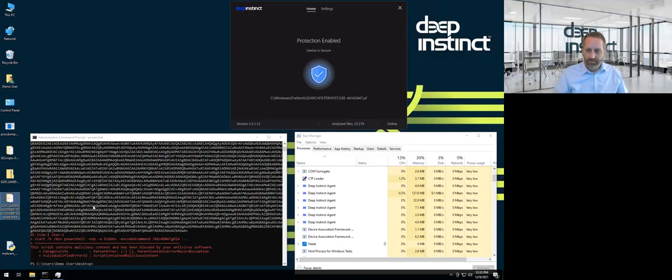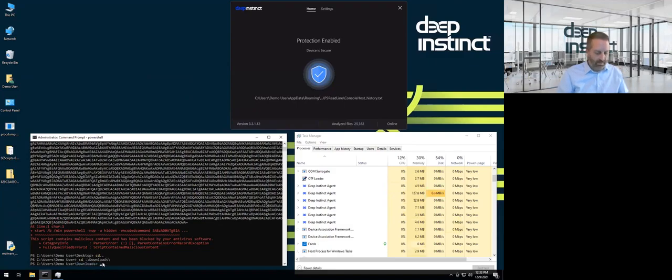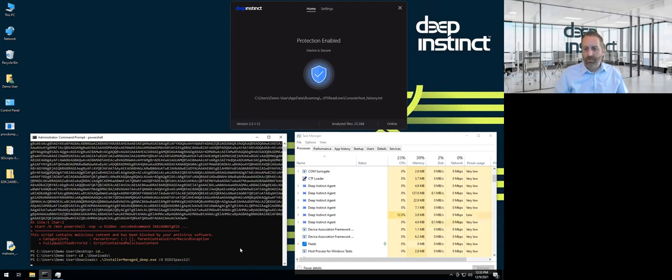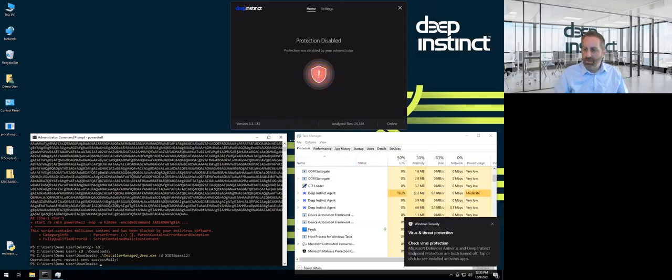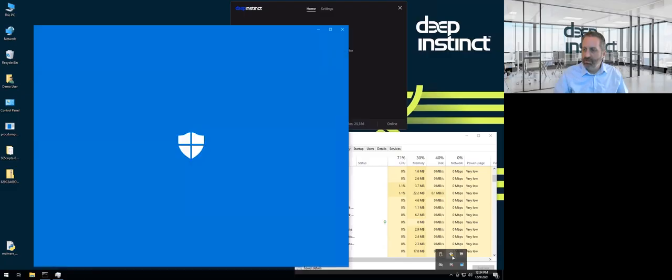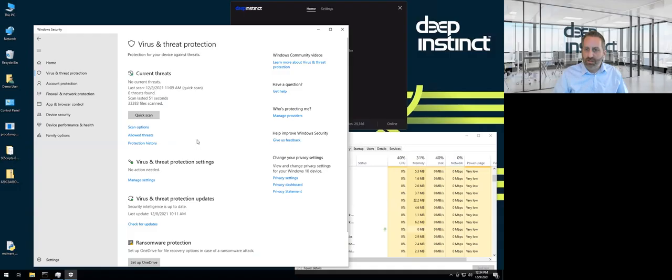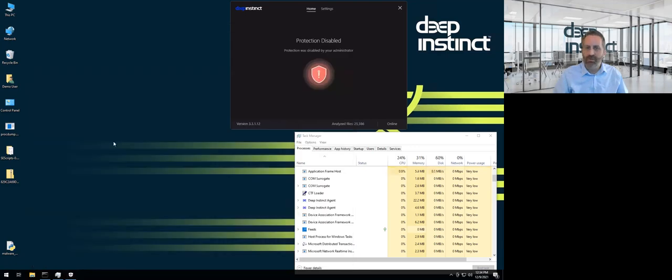Now what I'd like to show you is if I disable our agent and let Windows Defender become the default antivirus agent on the machine. Nothing against Windows Defender. This is just a test that I have readily available. I can do a side-by-side comparison. See, we get the security prompt. So Windows Defender has now taken over. I should have shown this prior. Deep Instinct was listed as the virus and threat protection before it was disabled.